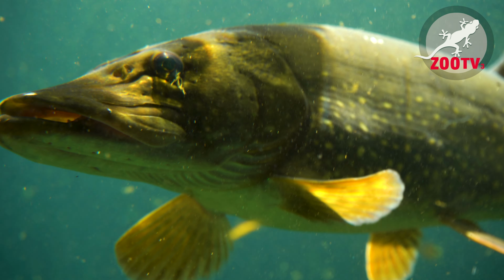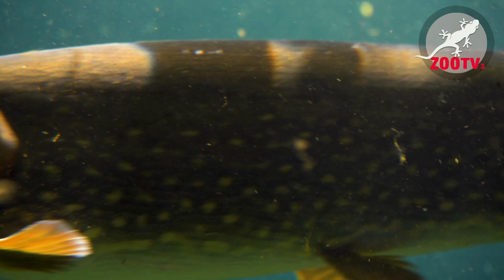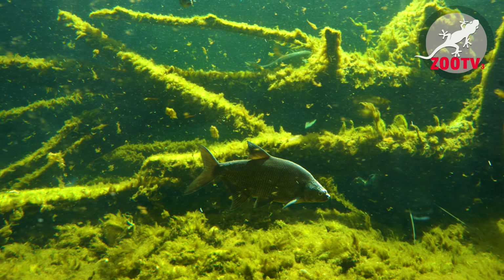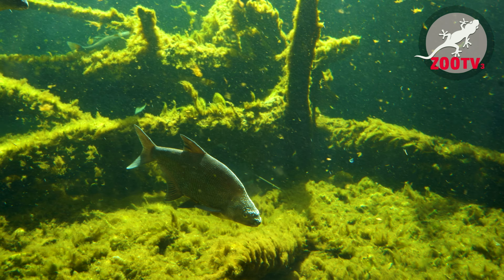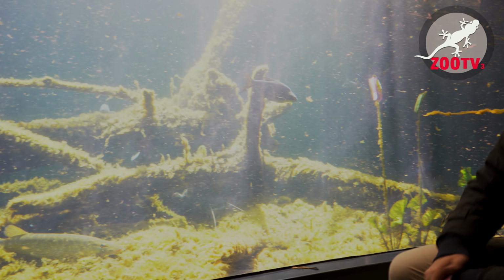Here we can see European fish. Here is a huge pike. Next to the pike there is a catfish. Also there is a common bream which is swimming around, and over there is a pike.